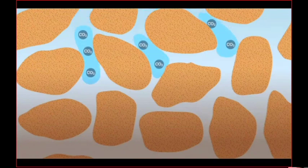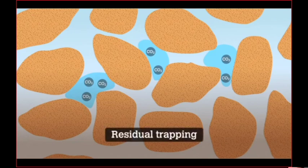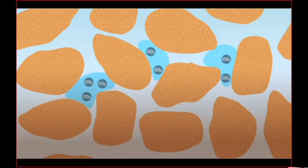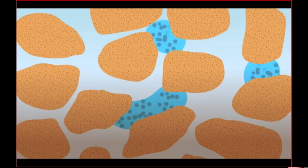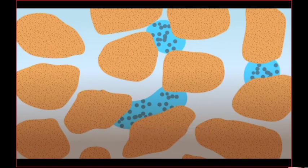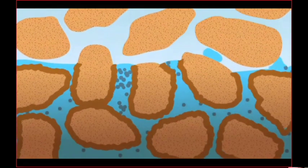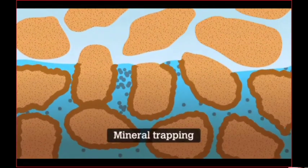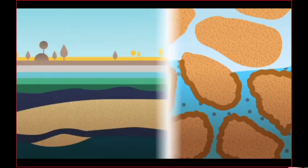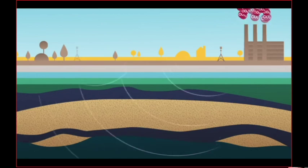How do these mechanisms work? Some of the CO2 injected into the smaller pores simply cannot move, even under pressure. This is residual trapping. A portion of the CO2 dissolves into the salt water. This is called dissolution trapping. The CO2-rich water is heavier than the surrounding liquids and migrates downwards, where it may react to form minerals such as those found in limestone. This is mineral trapping.